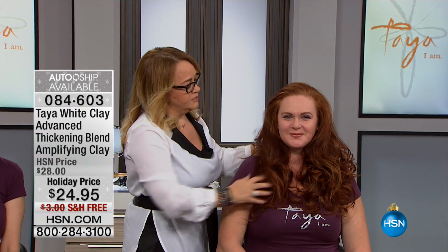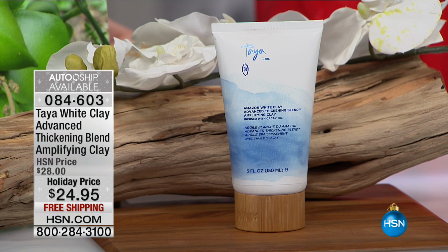Now basically, it's shiny, it's bouncy, and this is really what Taya's all about. Remember, all the ingredients are there not only to give you the performance of whether you want thickness or volume, but you're also nourishing that hair with the calcium, magnesium, and all those great benefits that you get from that white clay from the riverbank. So if you're struggling with hair that's flat and lifeless, and you're just not getting the results you want, this is our number one collection, and it's for a reason. It actually works.